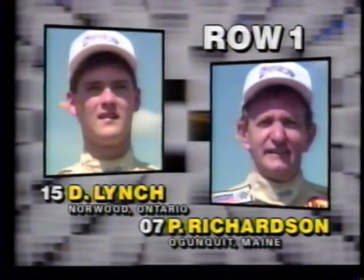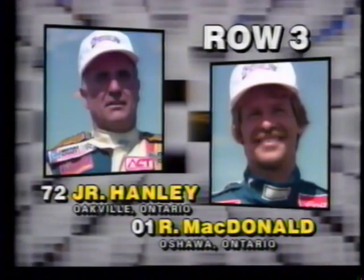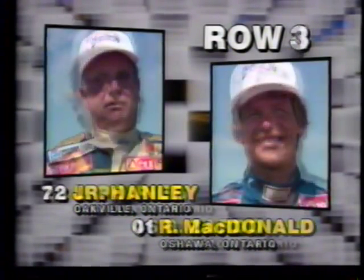Here's a look at the grid. Derek Lynch from Norwood, Ontario, the 18-year-old rookie, will start on the inside of row number 1. Outside, Paul Richardson of Ogunquit, Maine, the former super modified champion in car number 07. In row 2, Claude Leclerc of Montreal, Quebec, the 5-time Canadian Series champion. And on the outside of row 2, the former AMA motorcycle champion, Dale Quarterly of Rockland, Massachusetts. Row number 3, Junior Hanley of Oakville, Ontario, battling for the Series championship. And Randy McDonald of Oshawa, Ontario, the former Rookie of the Year on the American-Canadian Tour.